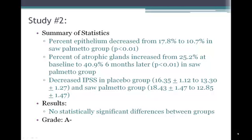They noted prostate epithelium contraction in the treatment group, which decreased from 17.8% at baseline to 10.7% 6 months later, with a p-value of less than 0.01. Also in the treatment group, the percent of prostate considered atrophic using 4 times magnification inspection increased from an average of 25.2% at baseline to 40.9% 6 months later, with a p-value of less than 0.01.